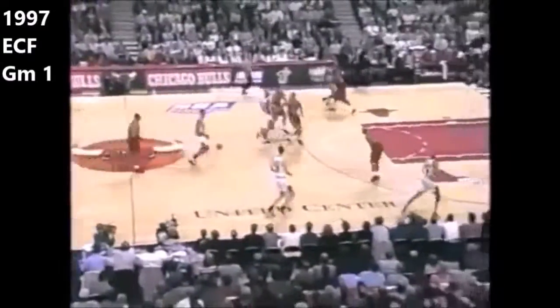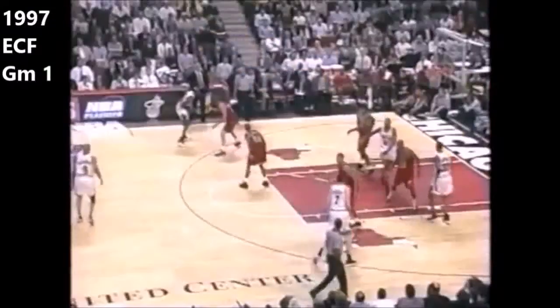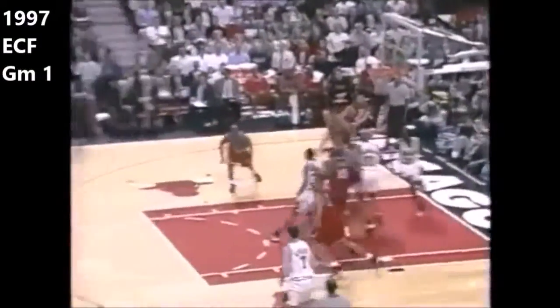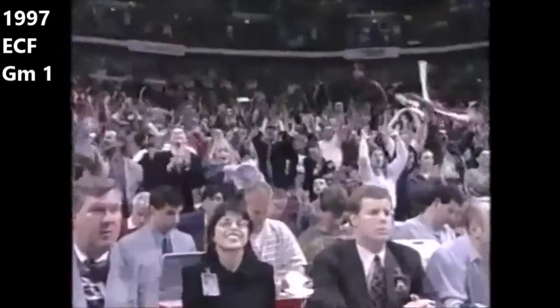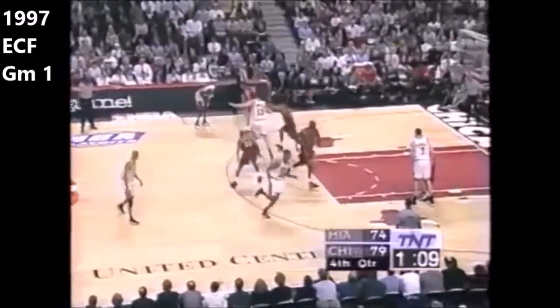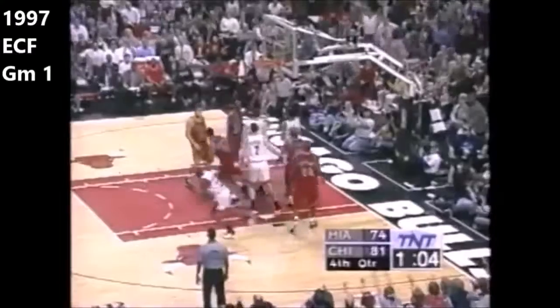Scottie Pippen, 4:20 to go in regulation. Here's Pippen for 3. Yes. Never leave the ball. Michael Jordan. Jordan has the ball in his hand and a chance for a Chicago lead. Kicks it out to Harper for 3. Anybody mention Achilles? 5-point lead, 1:07 to go. Jordan, 2 more. Timeout, Miami.